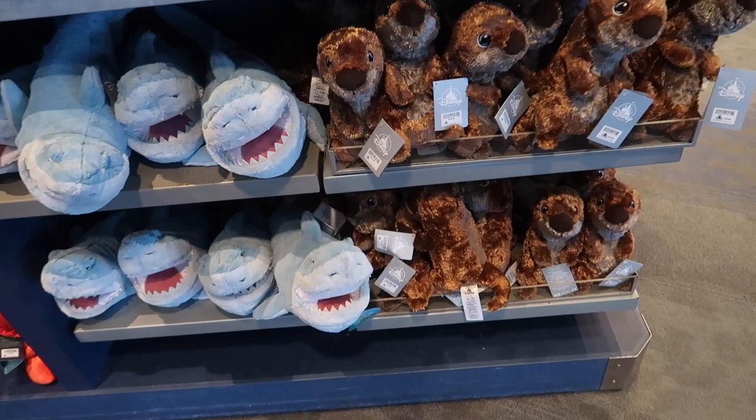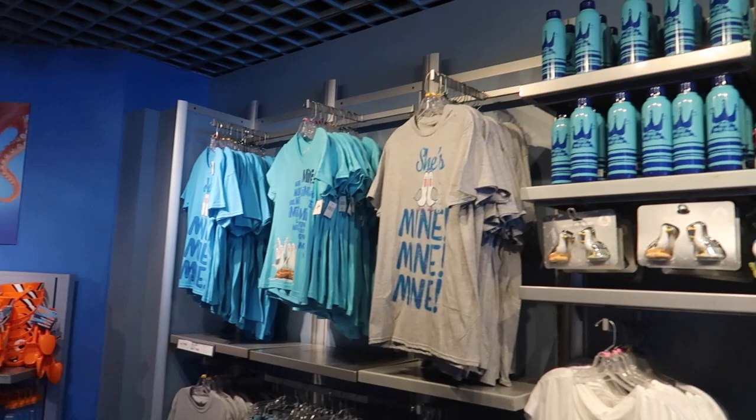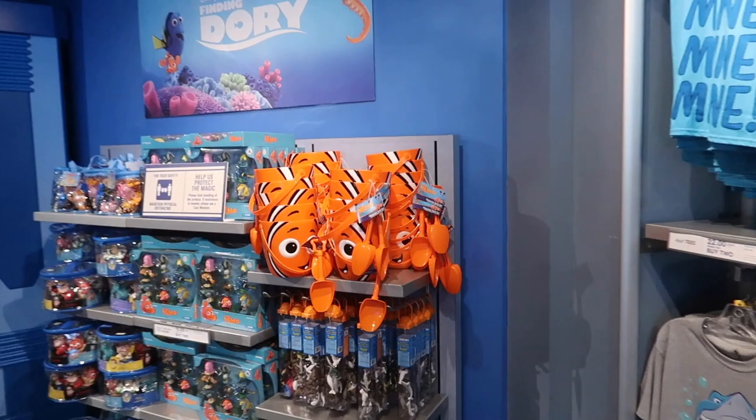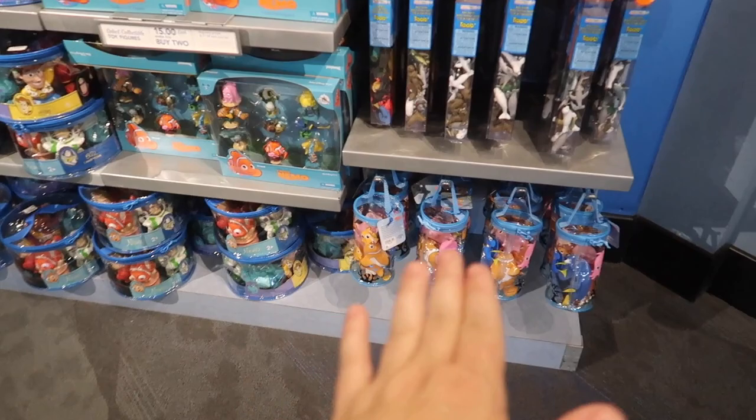Oh my gosh, it's a cuddle party. And the shark, that's hysterical. We have just a small amount of clothes. They just have a lot of the seagull specific clothes. Oh, this is cool. Finding Nemo beach pail if you live near the beach or travel to a beach a lot. They have some bath toys that are Pixar themed. They have some Nemo specific bath toys.